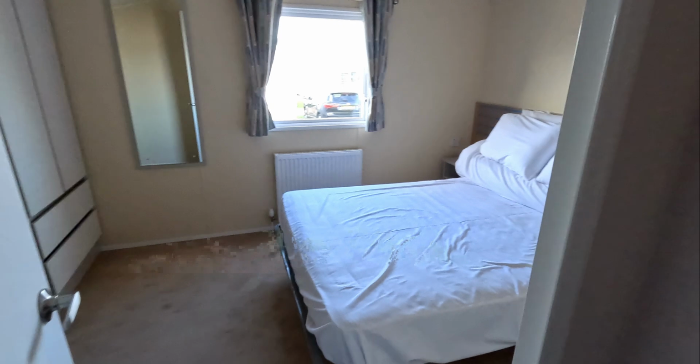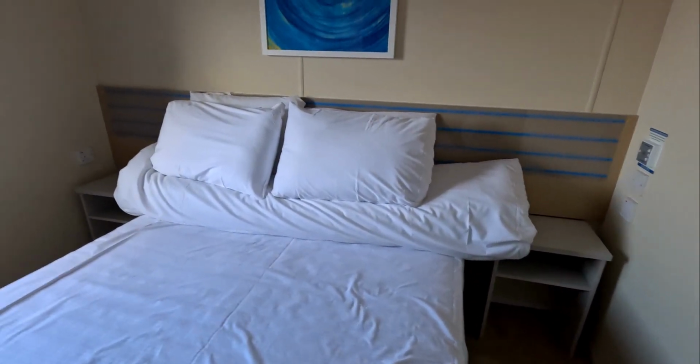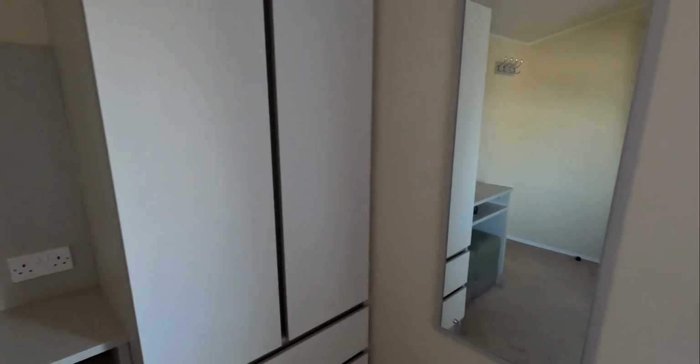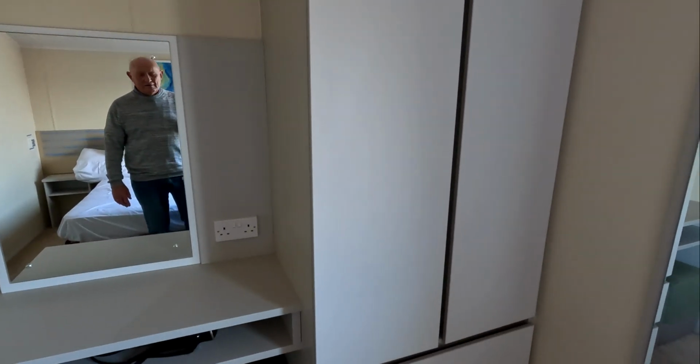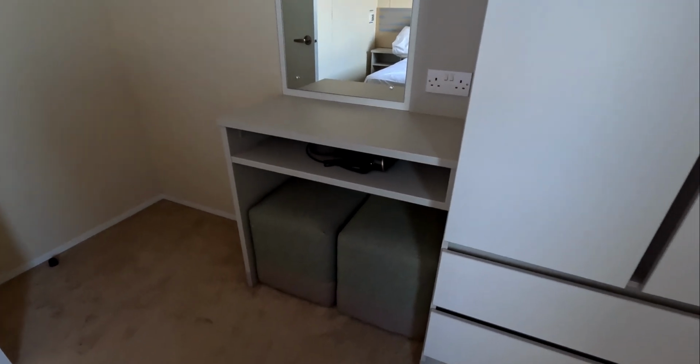And then double bed, radiator, tall mirror, wardrobe and drawers filled with extra bedding. So not sure what you're supposed to do with that. Hairdryer and 2 stools.